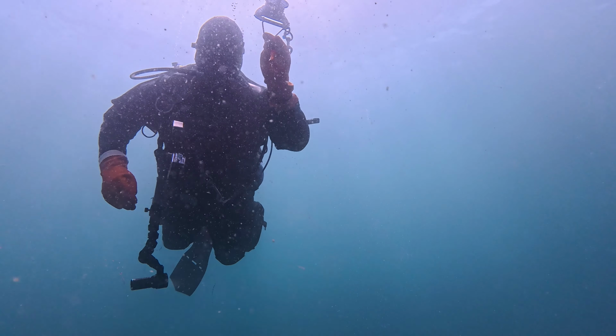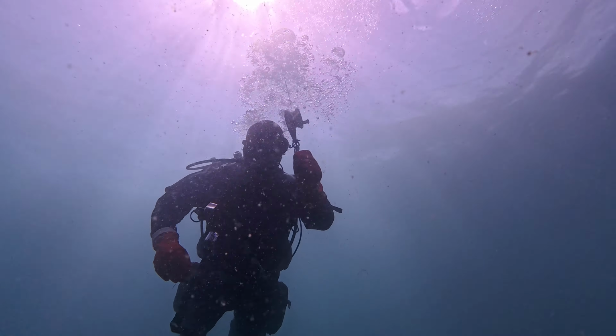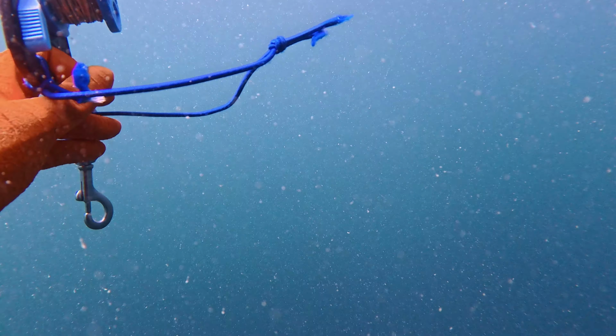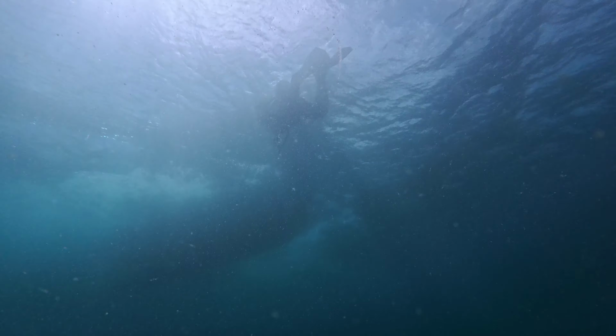Deco's cleared already, and I'm into my safety stop. I love it when the sun comes down like this, especially when you're underneath another diver and you can see just the silhouette. Matt's gone up now. His safety stop finished before mine somehow. I'm not quite sure how that happened, but it has.